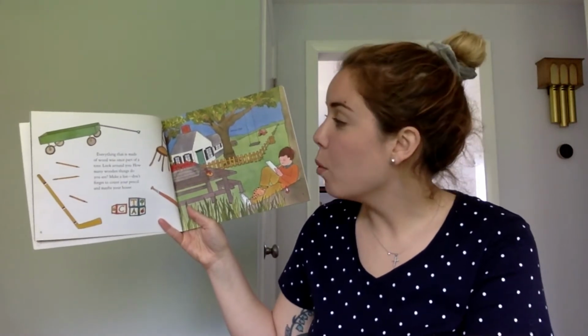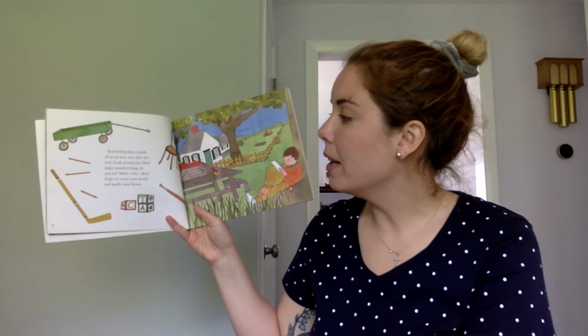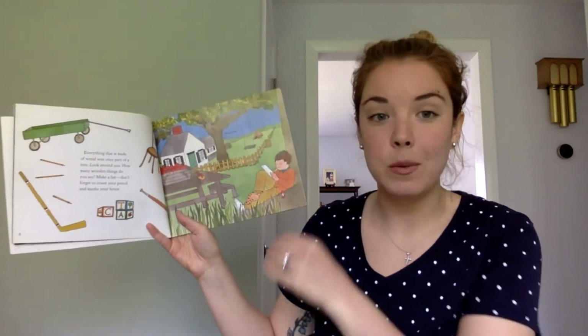Everything that is made of wood was once a part of a tree. Look around you. How many wooden things do you see? Make a list. Don't forget to count your pencil and maybe even your house.